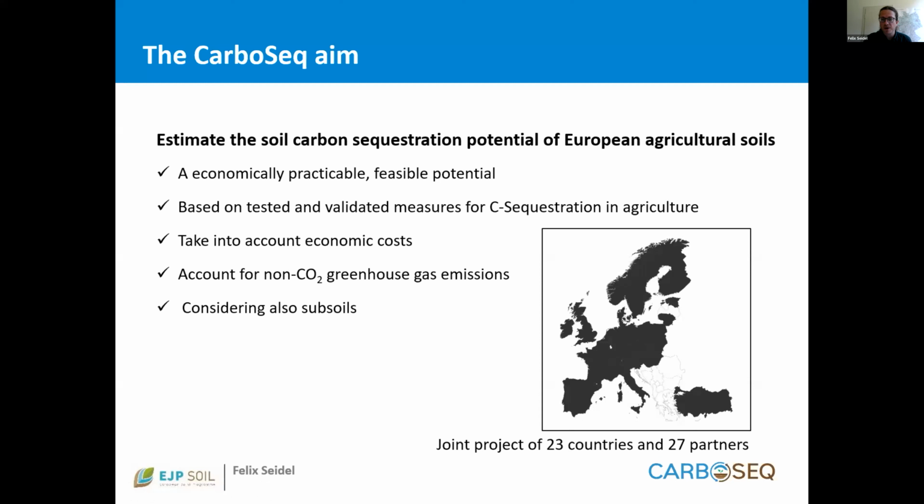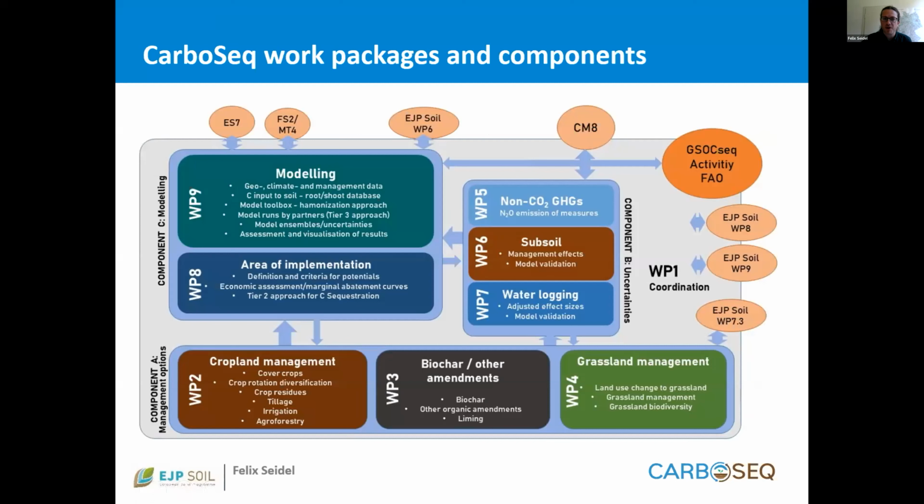This project consists of 23 countries and 27 partners, as you can see at the bottom right. And this is how CarboSeq is built up. I will keep this part very brief. We are organized in work packages like any project, and we have made three main components. At the bottom, you can see component A, what we call the management options. This is really the foundation of the project. There we create large databases organized in three work packages on cropland management, grassland management, and biochar and other amendments. Here we want to find out how different management options affect the SOC content of the soil.